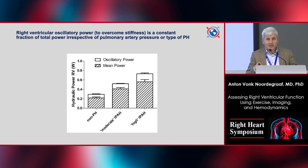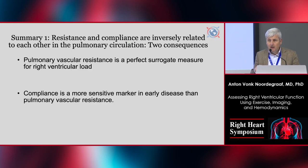And that was also mentioned by Brad. It is important to measure the pulmonary vascular resistance, and then you already have the load, and you can calculate the energy. So, in summary, first summary, many will follow. Pulmonary vascular resistance is a perfect surrogate measure for the right ventricle load. And the compliance, yes, it is more sensitive in early disease than resistance, but you should not say that compliance is always more sensitive than resistance. It really depends on what part of the disease you are in.